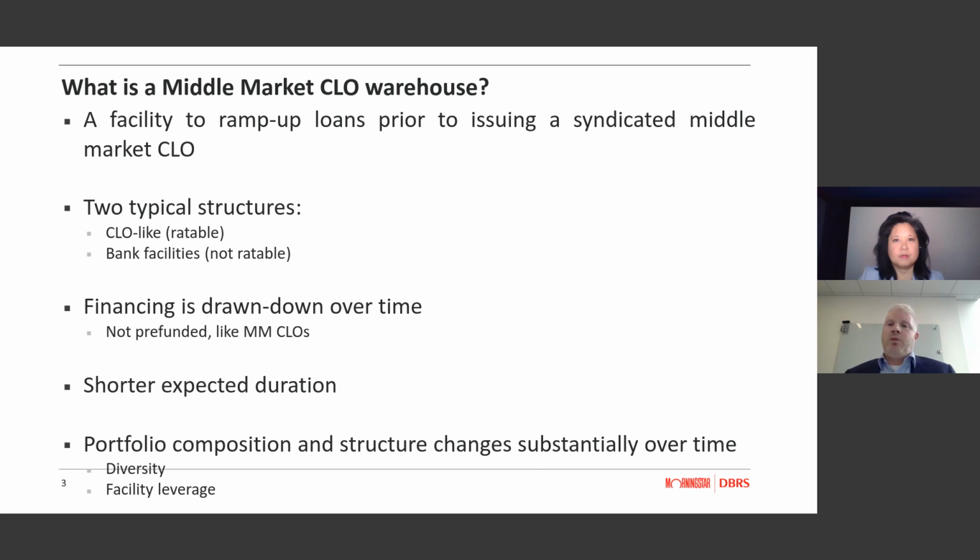For syndicated middle market CLOs, the financing is fully drawn at closing, and the excess financing that isn't invested in assets is invested over the next 6 to 9 months. Here, there isn't that dynamic of excess capacity that's drawn down and then invested. The capacity to lend is drawn down as needed and as loans are identified.